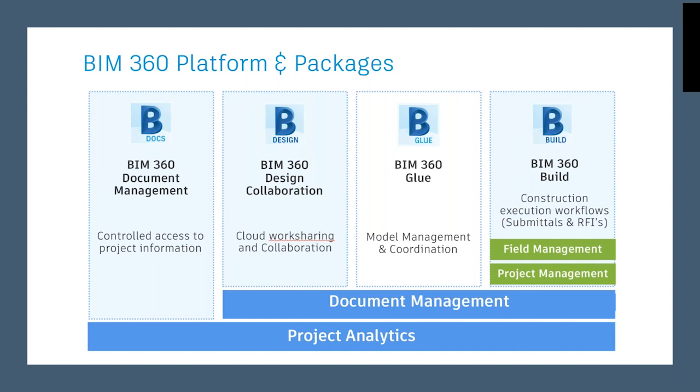We're going to spend a little bit of time, or actually all the time, talking about BIM 360 Design Collaboration. At its core, what is it? Like Harry said, it's formerly known as Collaboration for Revit, but it allows users to co-author Revit models regardless of location and regardless of discipline. Okay, I'll actually show that one live.